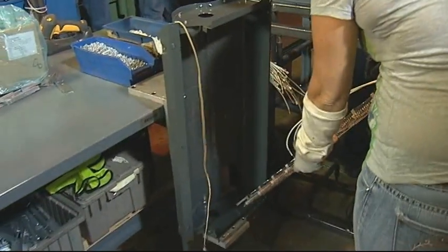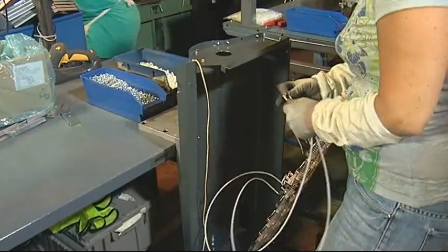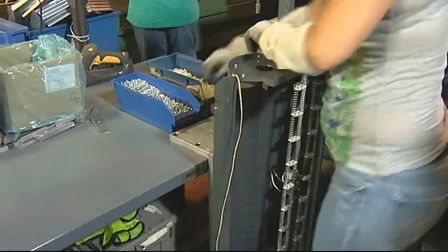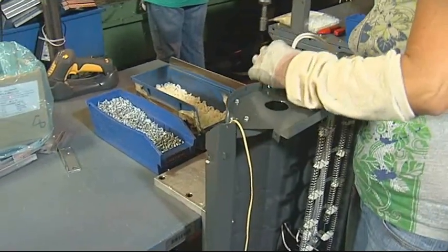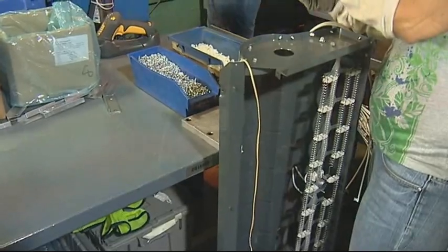You might have also noticed she's installing an electric heater. Right. In a heat pump, when it gets too cold outside, you can't bring heat in from outside. Sure. So at about 30 degrees, the control board in the PTAC cuts off the compressor and goes to electric heat. Automatically. You don't have to do anything about it.